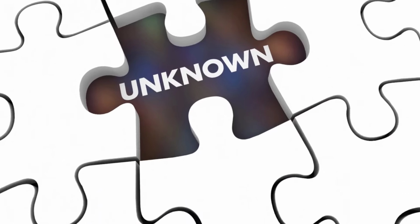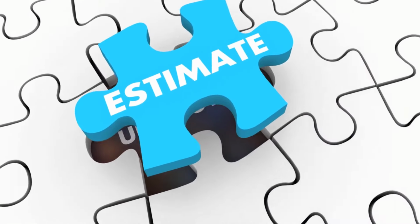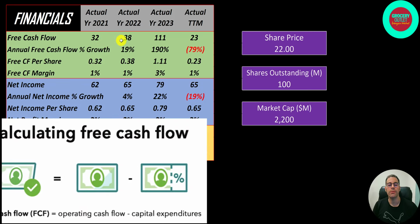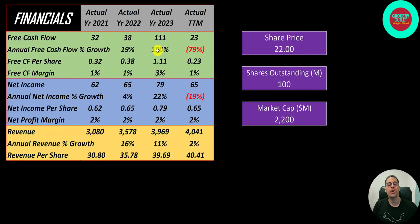Let's look at their financials. The way you value a company is you estimate the free cash flows into the future and then you discount those numbers back to today's value. That's what we're doing in this video, and free cash flow is cash flow from operations minus capital expenditures. Look how much their free cash flow grew in 2023, almost tripled, 111 million, but it came back down in the trailing 12 months to 23 million.